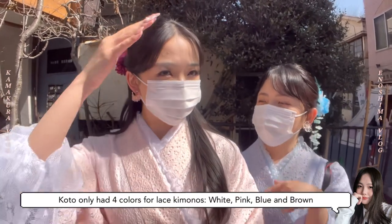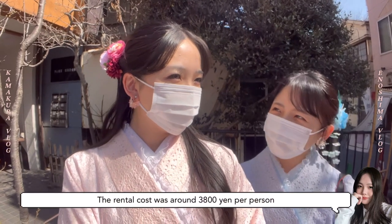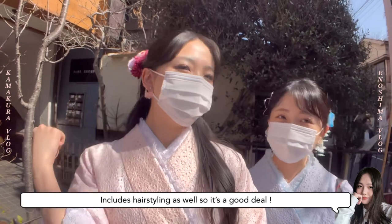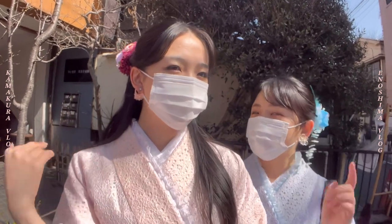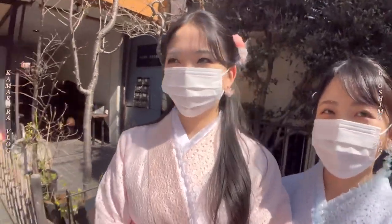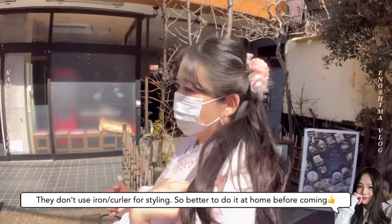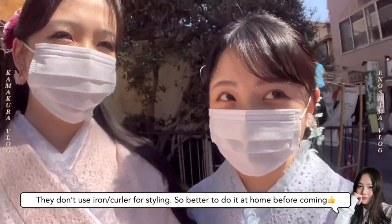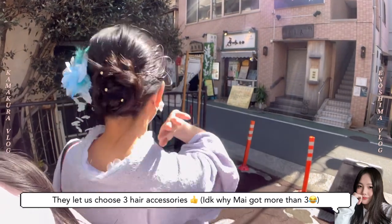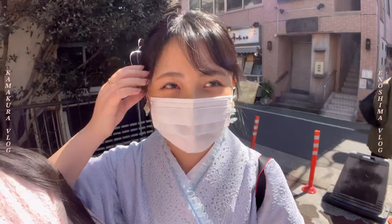I think the total cost of the rent was around 2,800 to 2,900 per person, so I guess this price is normal. You get to rent a kimono, and they did a really good job. I will show you guys my hair, okay? This is mine. I really like this one. She put some wire on my hair. That's what they did.